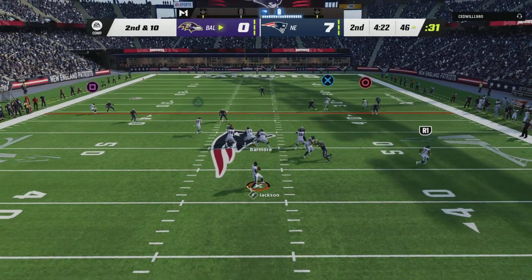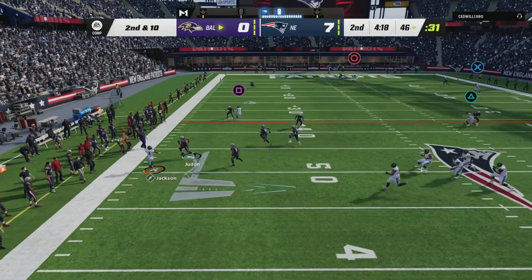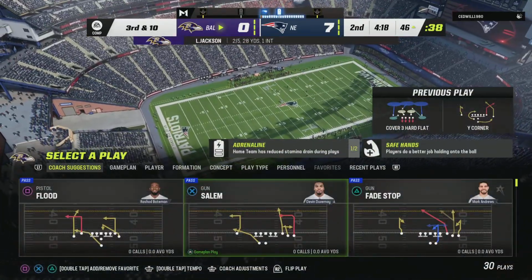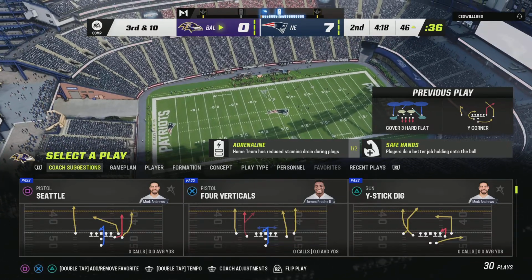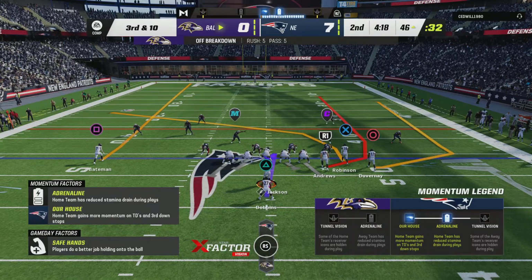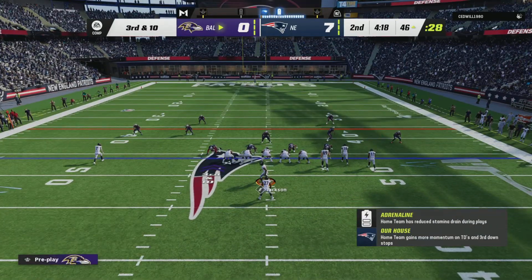2nd and 10. Here's Jackson again. Dancing to his left. And this is incomplete. They've given him some different looks here defensively in the early going. He's only hit 2 of his first 5 passes. With a big 3rd down coming up, he's hoping he's got a play dialed up that can take advantage of whatever the defense throws at him.